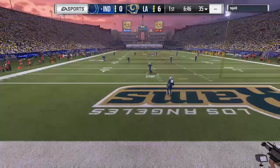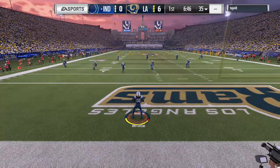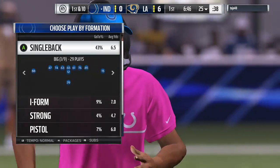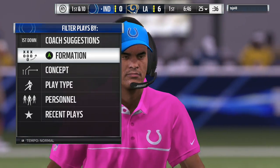The Rams kickoff team on the field, and here we go with the ball in the air. And this will be a touchback as that sails over the end line.